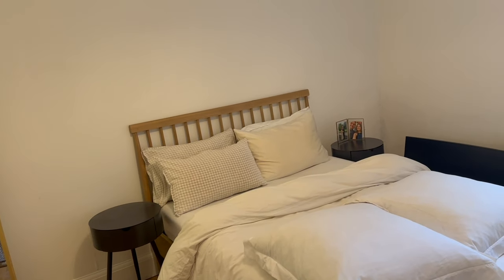I put a tent in the garden that Matt had from some festival that he went to that was literally just covered in dust, and I just decided I'll just put it in the garden. So let's see how that goes down when he's back.